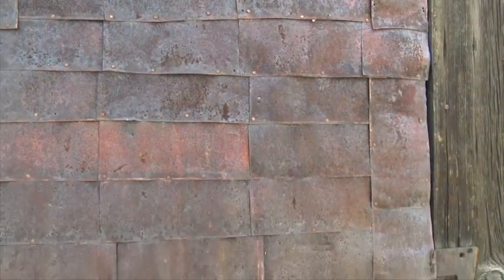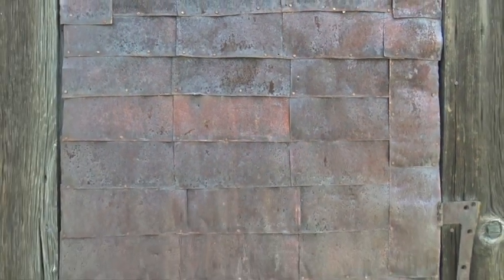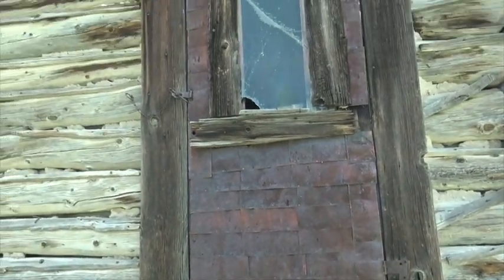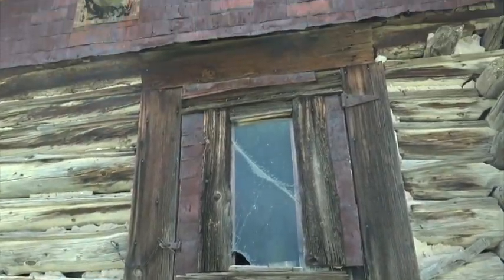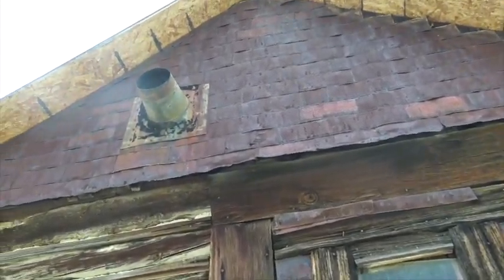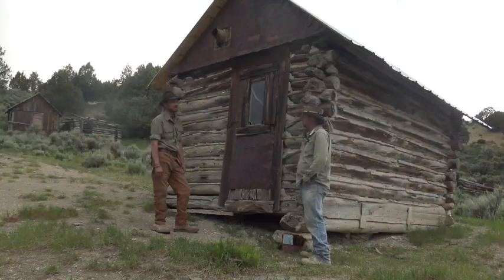The owner told me they did the door because they had a problem with bears trying to get in this cabin. So this was to help keep the bears out. But once again, whatever they had on hand, they used all that time and energy to cut those cans flat and use them like shingles.